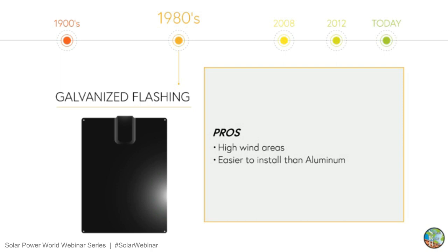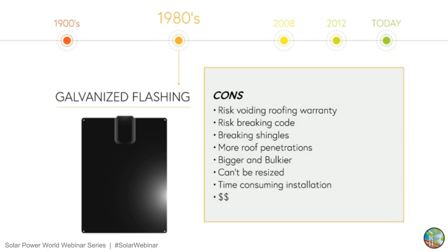However, galvanized flashing still poses much of the same problems as aluminum flashing. The problem of having to separate shingles still occurs, and installers still risk voiding the roof warranty. Shingles also still have the possibility of breaking or cracking in cold weather, and more penetrations are still made when nailing into the roof. Galvanized flashing is heavier than the already bulky aluminum flashing. This means that installers will feel the pain of having to take multiple trips up and down the roof even more than they already did.